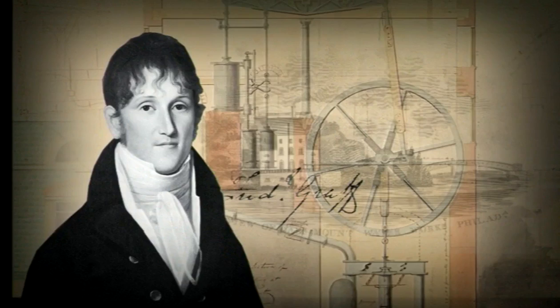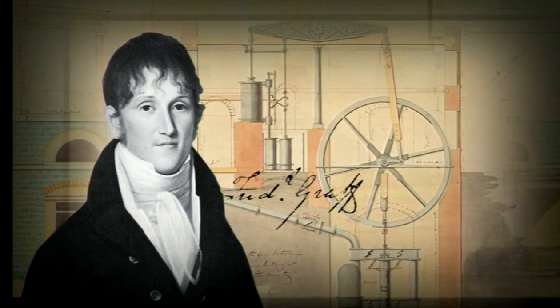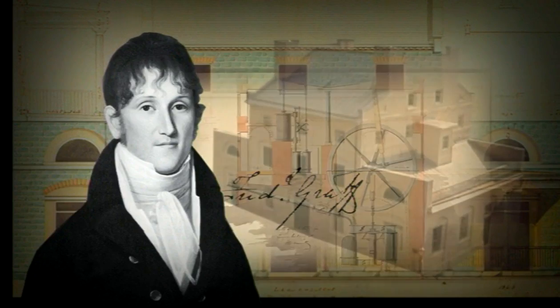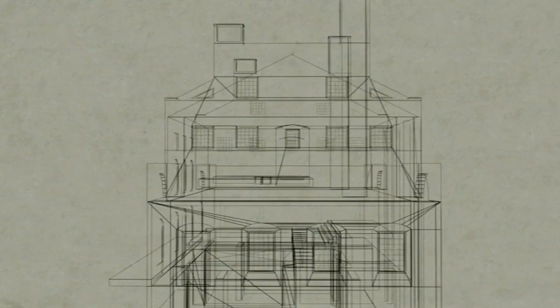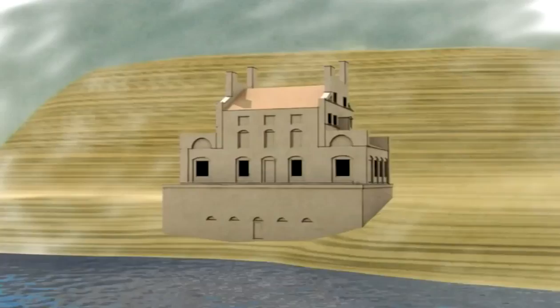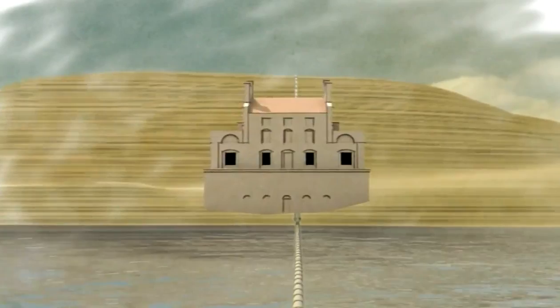The engine house at Fairmount Water Works was designed by Graff and combined innovative engineering with architectural beauty. The exterior of the engine house looked like a large country mansion, but inside were amazing technologies. From a pipe located in the middle of the Schuylkill, water flowed into the building.